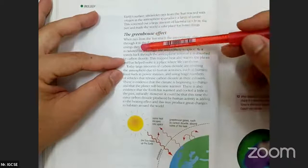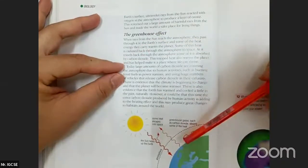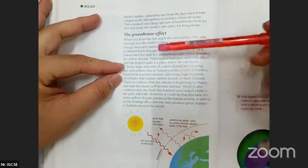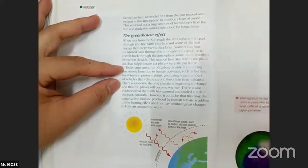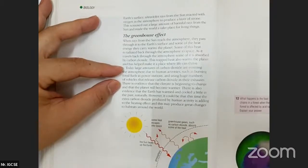As it travels back through the atmosphere, some of it is absorbed by the carbon dioxide. Some are absorbed by the carbon dioxide. Can you see? Coming back again. This trapped heat also warms the planet and helps to make a place where life can thrive. That means that it's warmer.